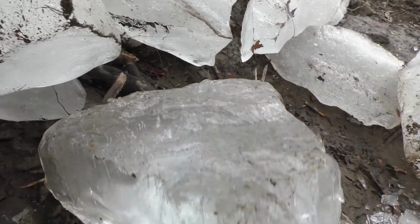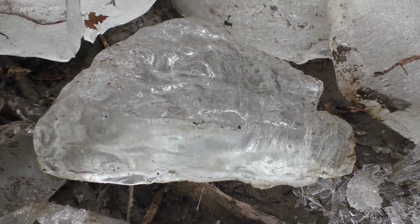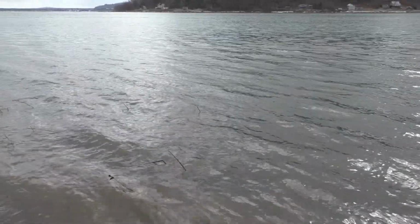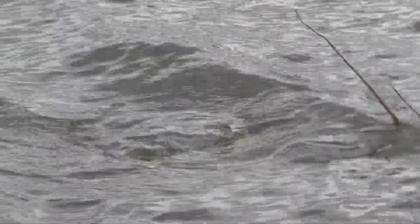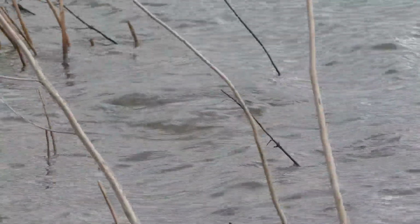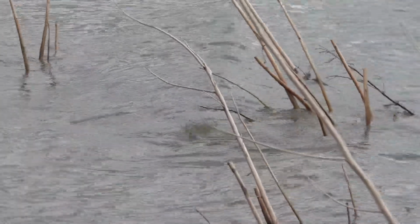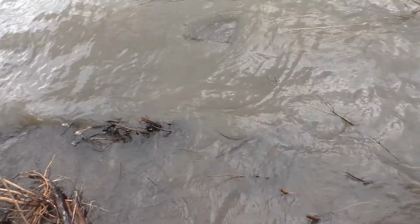I wonder if these float. Yeah, obviously they float. There we go. Look at that. That's a nice piece of ice there. All right, I just set that little iceberg out. It's so clear you can barely even see it. There it is, floating downriver. Looks like it's actually coming back to shore. That's not what we want. Now it's lost among the reeds. I think it's getting blown with the waves. So there it is. Go ahead, little iceberg. You're free.